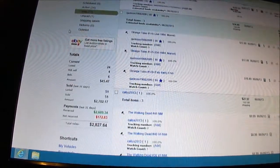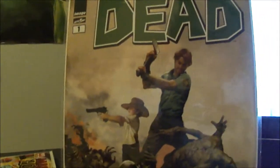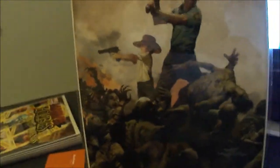And another thing I sold was The Walking Dead #1, signed by, this one right here. Signed by, sorry guys, the glare, there we go. Signed by Arthur Suydam. I had this on my auction also for 100 bucks, Buy It Now, but we could negotiate a price. Someone from Canada purchased this, and it's in really great condition. I know he's going to be really happy.